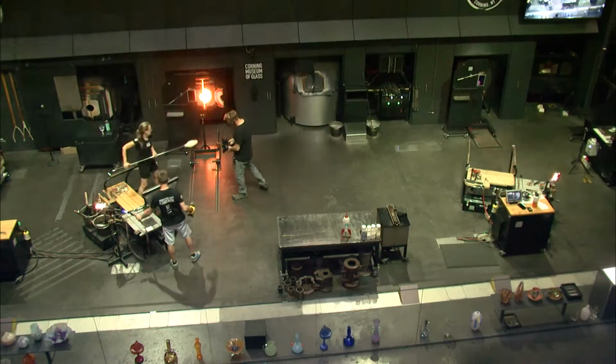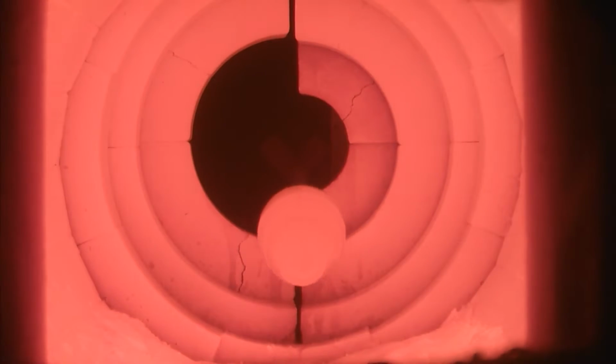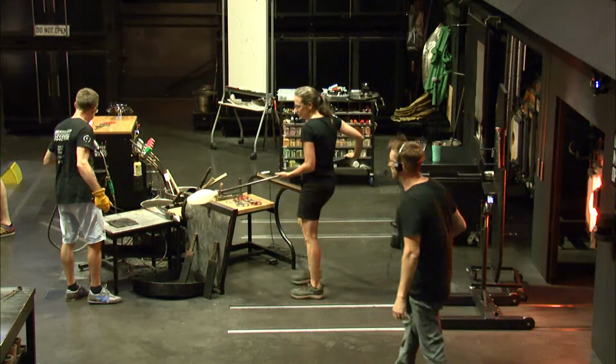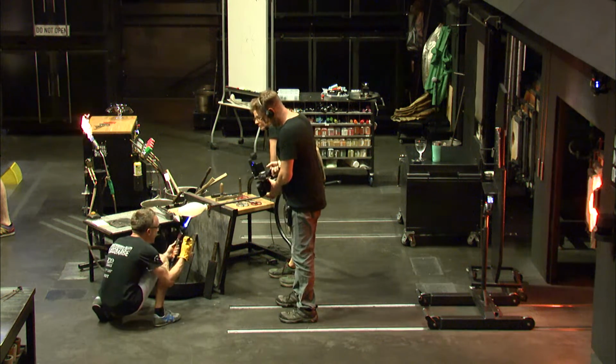We don't typically wear the silver shiny coats until we're all finished with an object. When we finish our pieces, we have to put these into an oven called the annealer to slowly cool. If we just let the glass sit out in the open air, I've mentioned this a little bit, it will crack and break as it cools. So we put the glass into an oven called the annealer and it cools it down slowly.